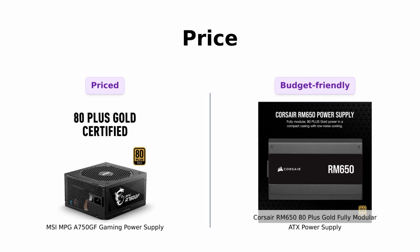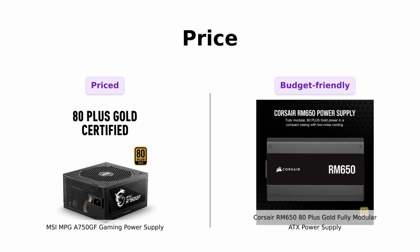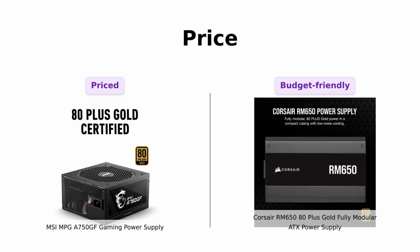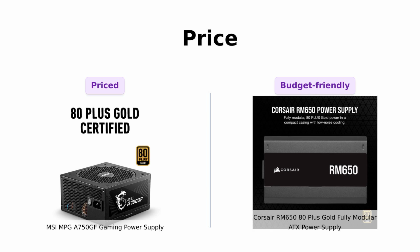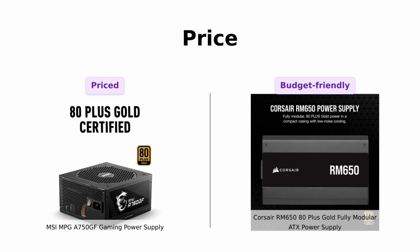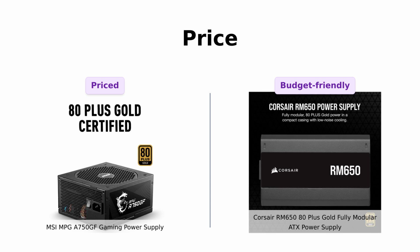First up, let's talk about the elephant in the room: price. The MSI MPG A750GF is coming in hot at $109, while the CORSAIR RM650 is trying to steal the show at a cool $89. Reviewers have noted that the CORSAIR is cheaper than a fancy coffee order, making it a budget-friendly option. However, some users believe the MSI offers a better balance of performance and cost, making it worth the extra bucks.